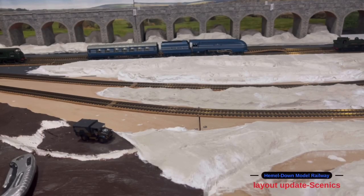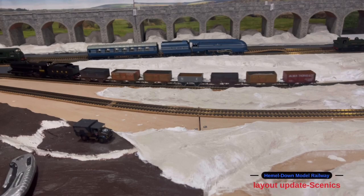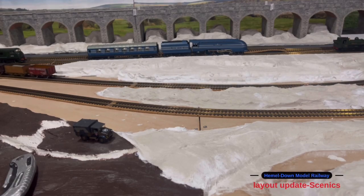So my next big project will be to finally get these two tracks sorted out on the middle section. I keep putting it off and ended up getting stuck into quite a bit of scenic work, but I just kind of wanted to get this nice and solid in place and how I want it to look, and then I will build the other tracks around it. So I'm hoping for the next update I should be able to have my second loop in.